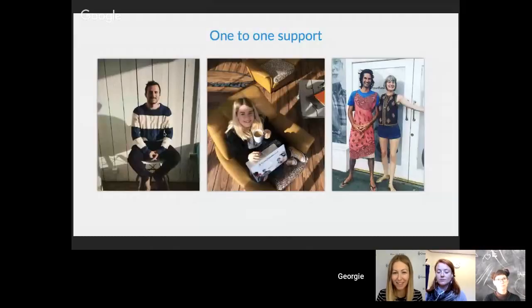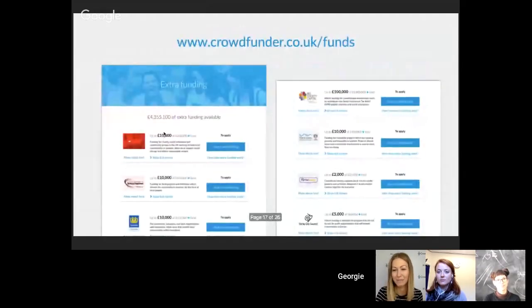And we do have one-to-one support. We have myself and my team in the office here. Here's a look at the rabble there at Crowdfunder HQ. So please do get in touch with us, and I'll give the email address at the end. If you have any questions or need a hand with anything, we are absolutely more than happy to help.